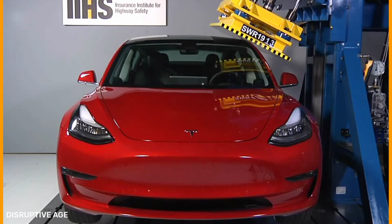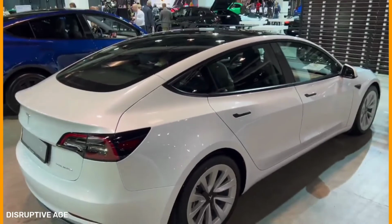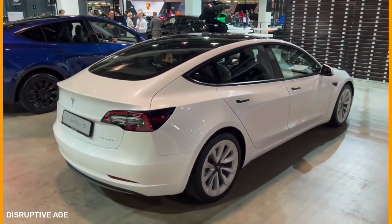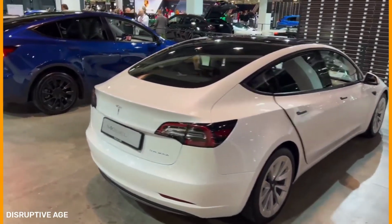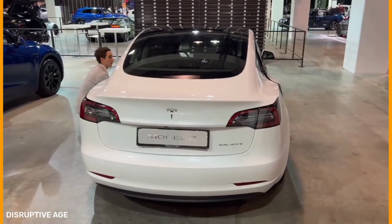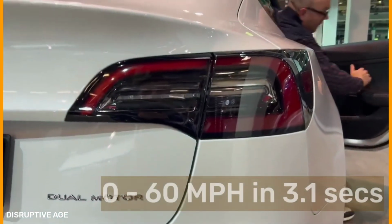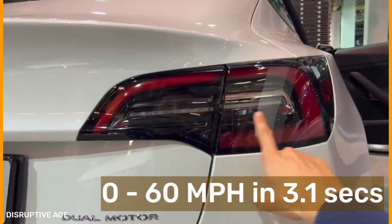Model 3 comes with the option of dual-motor all-wheel drive, 20-inch Uberturbine wheels, performance brakes and lowered suspension for total control in all weather conditions. And a carbon fiber spoiler improves stability at high speeds, all allowing Model 3 to accelerate from 0 to 60 mph in as little as 3.1 seconds.